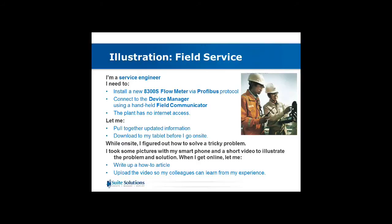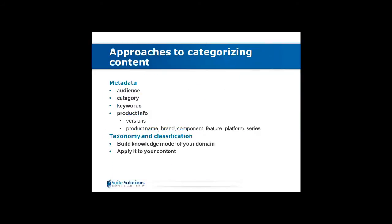Okay, so we talked. Mark built a good case that we're all using search. A lot of us are using search more and more. But in our context, we want to figure out a way to help the person drill down to the most relevant content as quickly as possible.